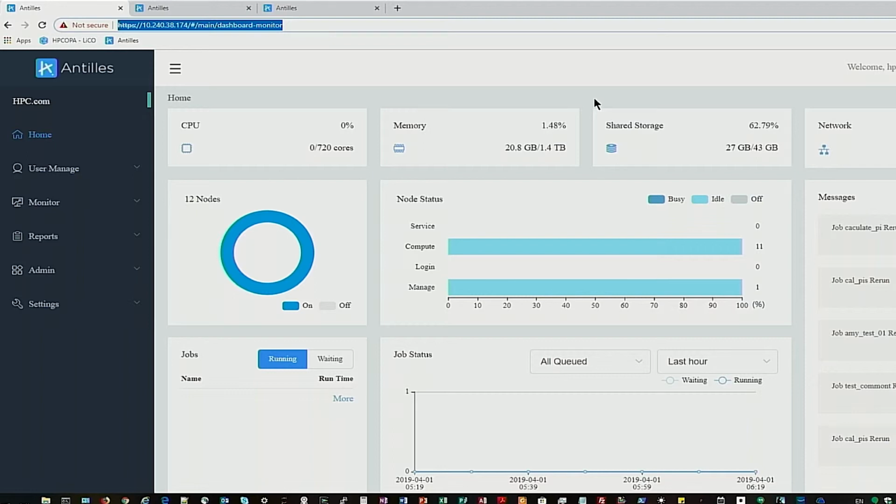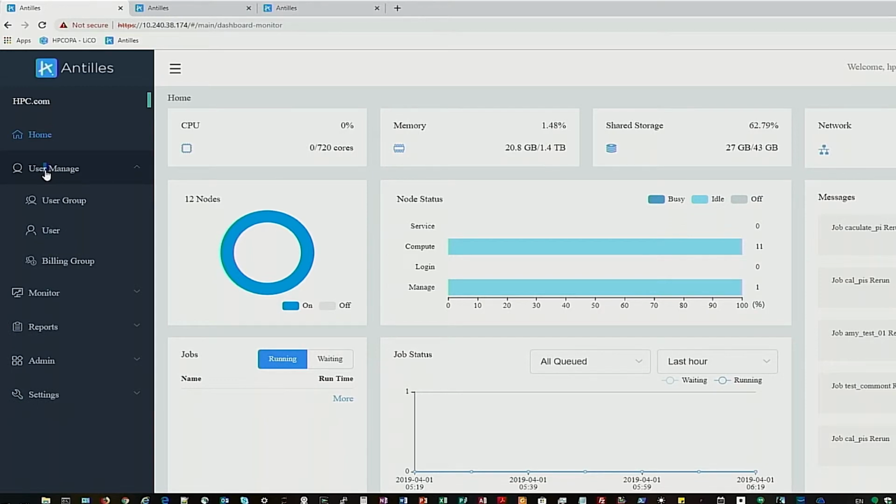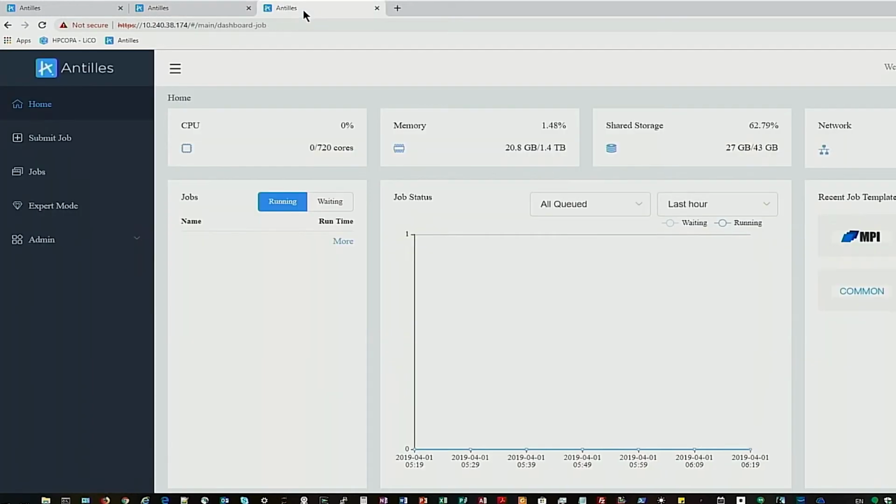Okay, so here's an example of the system admin. The admin can do user management, billing, monitor various things, and create reports based on the submission information that Antilles gets. And operation alerts that you can create and view. This is a view from the operator, similar but with less capability. And then the third view is the user submissions.